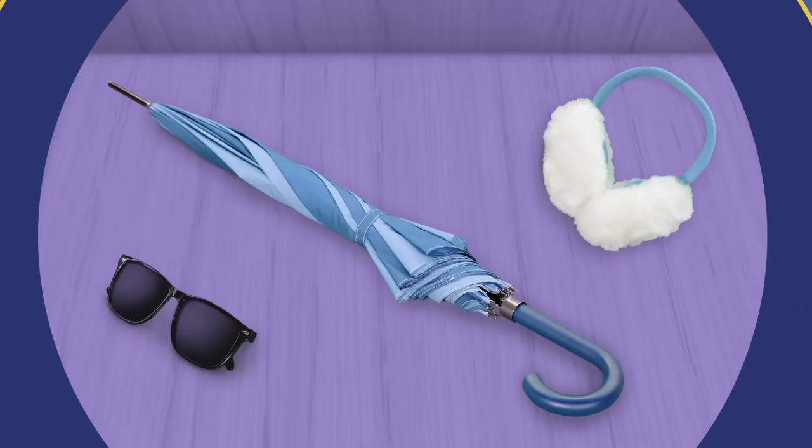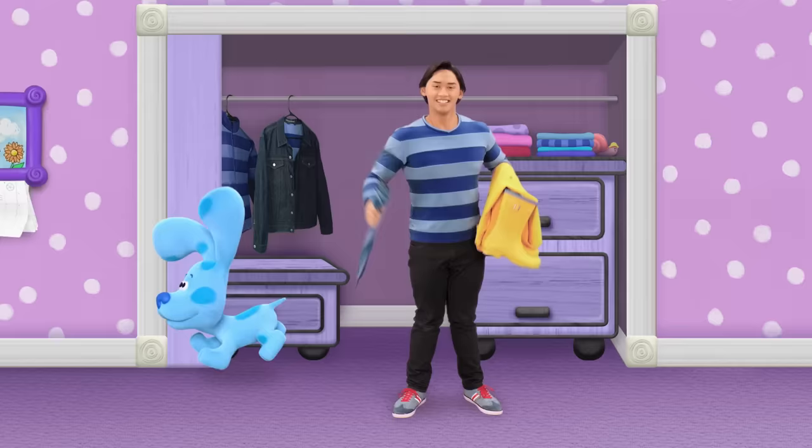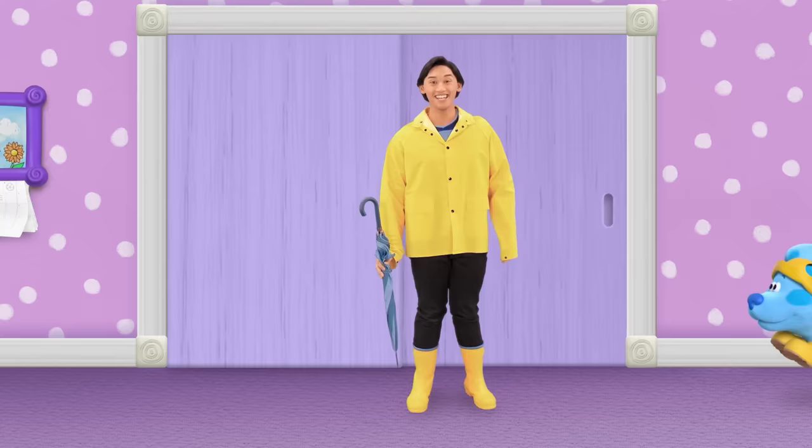Which of these is for rainy weather? Sunglasses? An umbrella? Or earmuffs? An umbrella! Yeah! Alrighty then, this will help keep me nice and dry. Ta-da! Thanks for helping me get rain ready. Ooh, check you out, Blue.